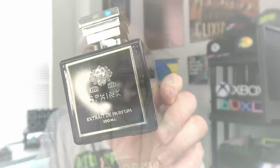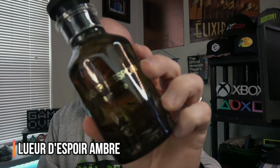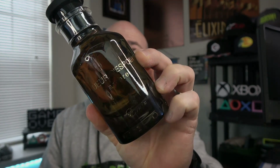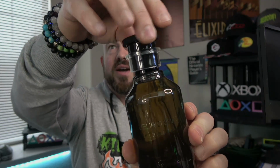This is Sphinx Elixir. Now this next one's actually my current scent of the day. I have 3 sprays on. It is immensely powerful. I've been enjoying this nice moderate to heavy sillage throughout the day. It's a very smoky, funky oud. It is a clone from Paris Corner. This is in their Emir range. This is L'Or d'Espoir Ambre, which is a Louis Vuitton Ambre Nomade clone. Even has the magnetic cap. Love that stuff. Great atomizer.